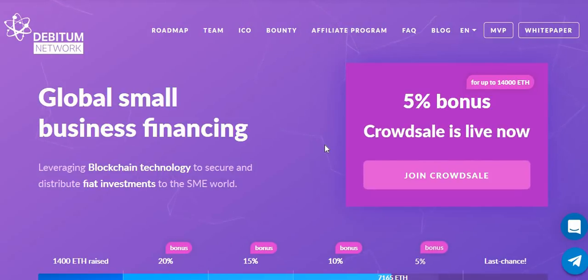I'll just leave it by saying that this is not the next Populous. It's going to be a much bigger opportunity. So go have a look at Populous. If you own Populous and you've seen what that token has done for you, you very well may experience the same situation with the Debitum. So that's it.